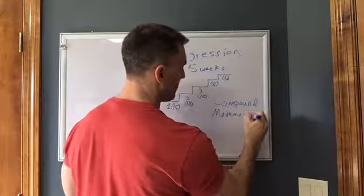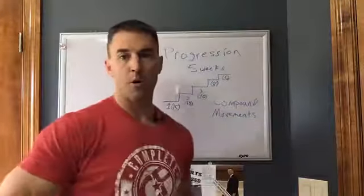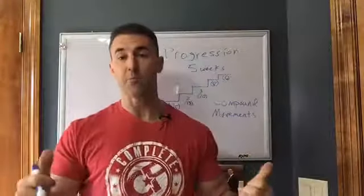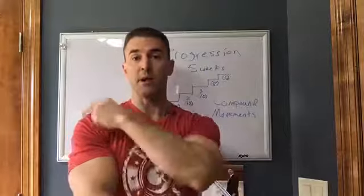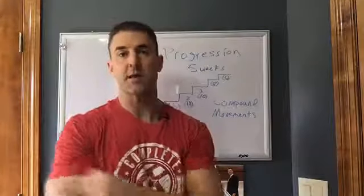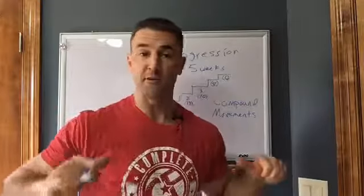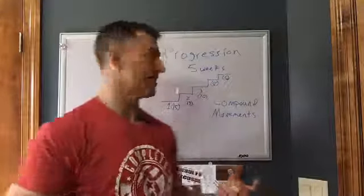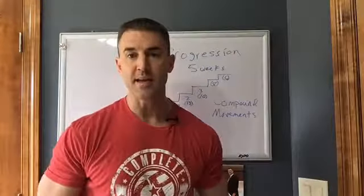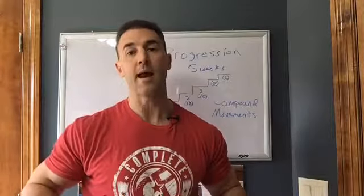And compound movements simply means that you're using more than one joint when you're doing an exercise. So if you're doing a bench press, you're moving the elbow joint, the shoulder joint. So not only are you working the chest, you're getting the shoulders, you're getting the triceps. Depending how you do it, if you're doing it standing, you're going to get some core activation in there as well. If you're doing a squat, same thing. The hips, the knees, those joints are moving. Your core is going to get activated.